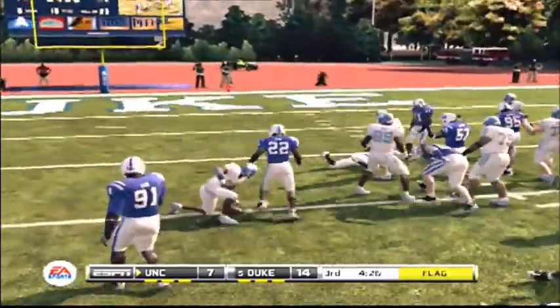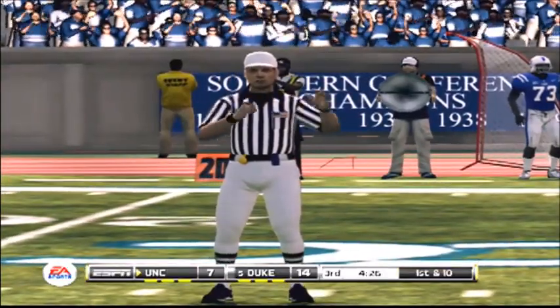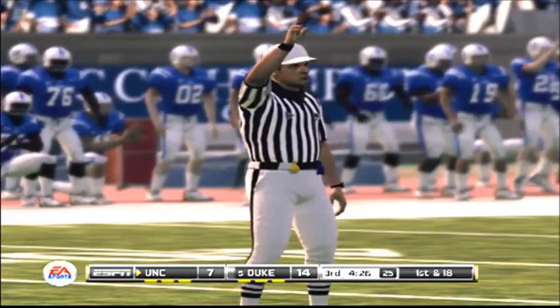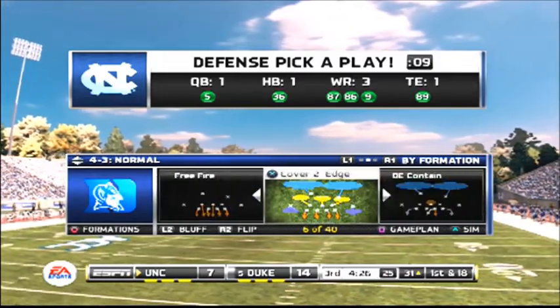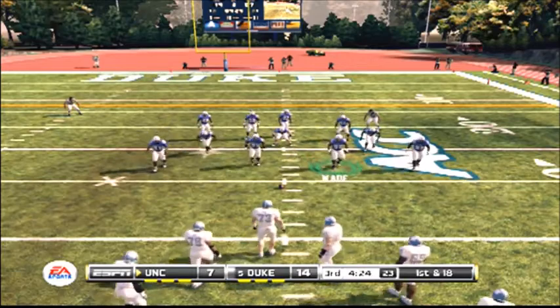And a little laundry out in the field, and we'll find out whose it is. Holding. You've probably heard it said that there's holding on every play. It's just not called. I don't think it's really that prevalent, but you can get away with it sometimes, and other times you can't. First and long.